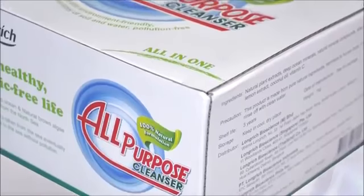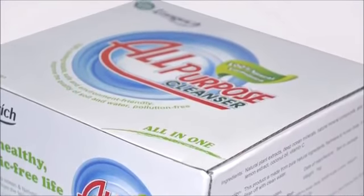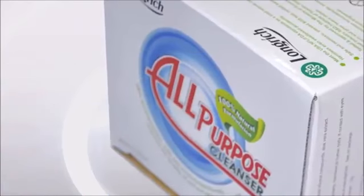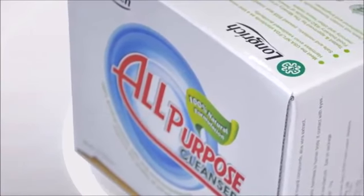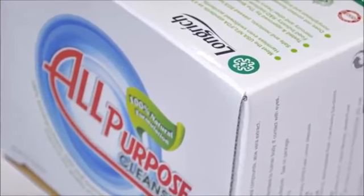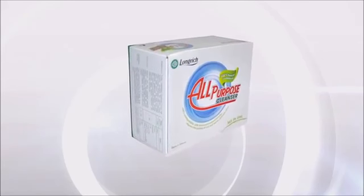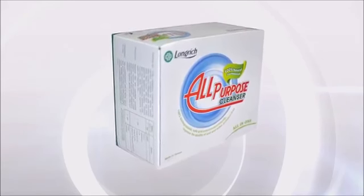Chemicals while washing. It can also kill bacteria within a time of 30 to 60 seconds. Longrich's all-purpose cleanser has passed the test as set by the Food and Drug Administration of the United States as an all-natural product. The cleanser is 100% biodegradable, making it safe and environment friendly.